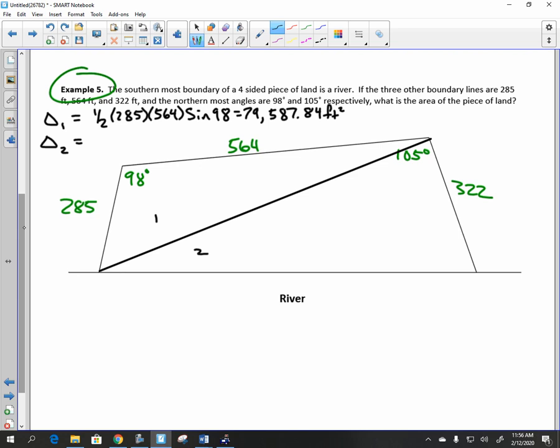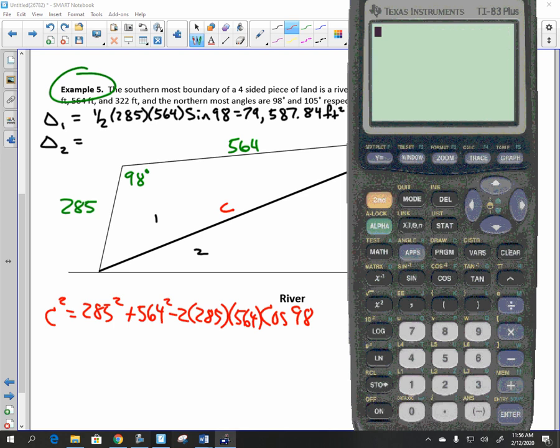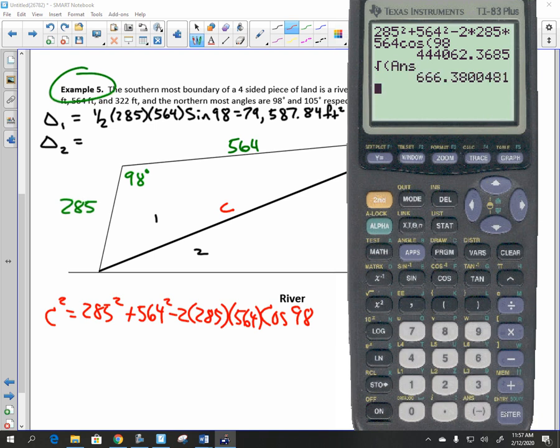Great. How about triangle 2? So you would like to find C, so you have a second side. Then we'll figure out the angle later. Everybody agree we can figure out C by using the law of cosines. C squared is 285 squared plus 564 squared minus 2 times 285 times 564 times the cosine of 98. I take that, type it in, square root the answer, and I get C.